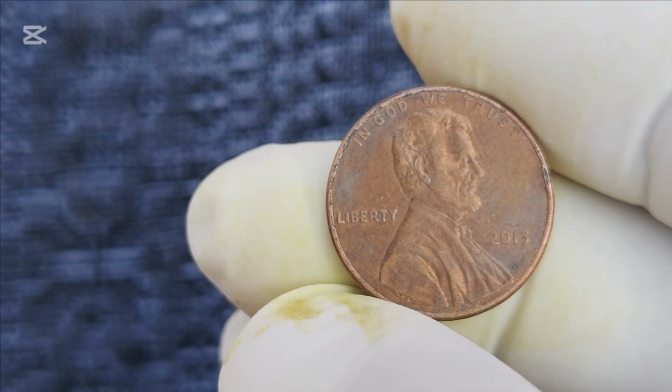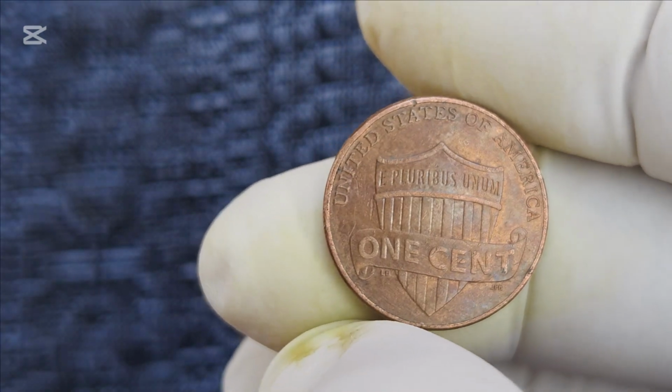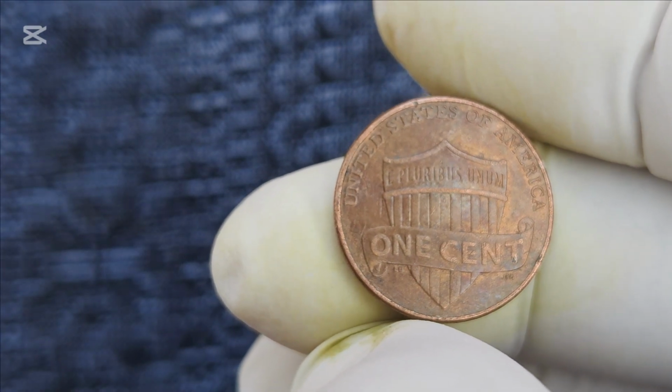This script is designed to keep viewers engaged, excited, and motivated to check their coins. Let me know if you need any tweaks or additions.